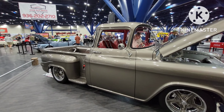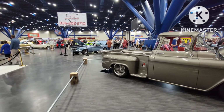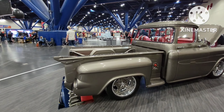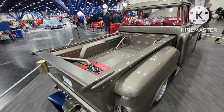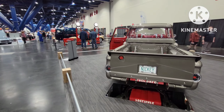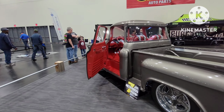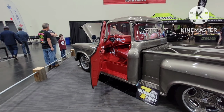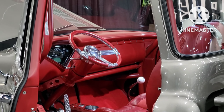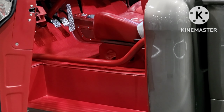Definitely ain't a real quick build to throw together. I can just imagine how long it took to build this. Look at the inside. Look at the details in there. The details are crazy. Y'all know I love that red interior. It's the best. Best interior for that. Look at that. Got the buttons on the dash. Red carpet. Love that.